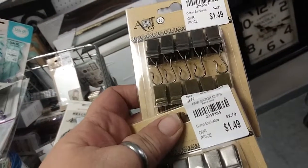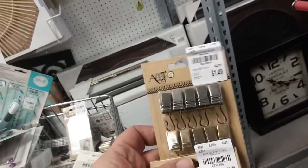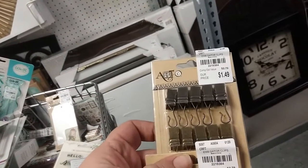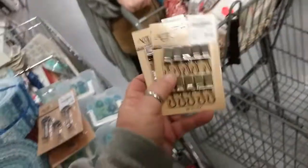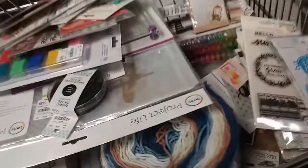And they are in a polished finish, there's two tones in each one, okay? One is like a gunmetal and the other one's like a scratched brass. They're $1.49, and these are the clip hooks, and they are 2219384. Not exactly sure what I would use them for. No idea. They're kind of Tim Holtzy. But those are cool. So we got those.